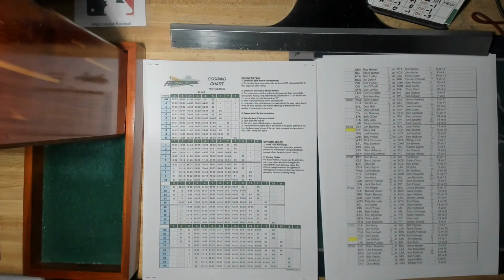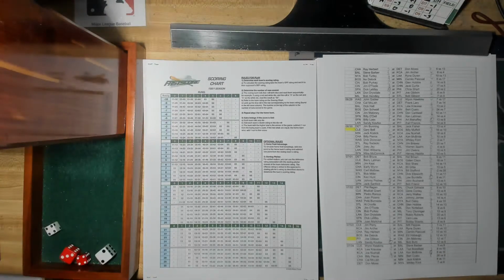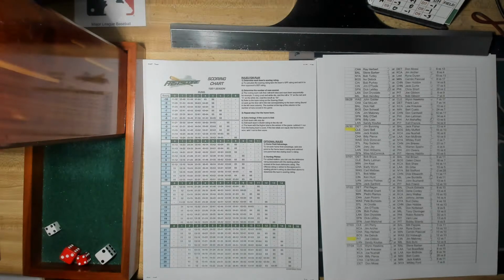White Sox in Minnesota in a doubleheader. Game 1. White Sox 26-61, and that's 10. Twins 9-51, and that is 5, as the White Sox get that win. Next game, number 2. White Sox 8-34, and that's 4. Twins 11-24 and 3. And the White Sox will actually win both games against the Twins.